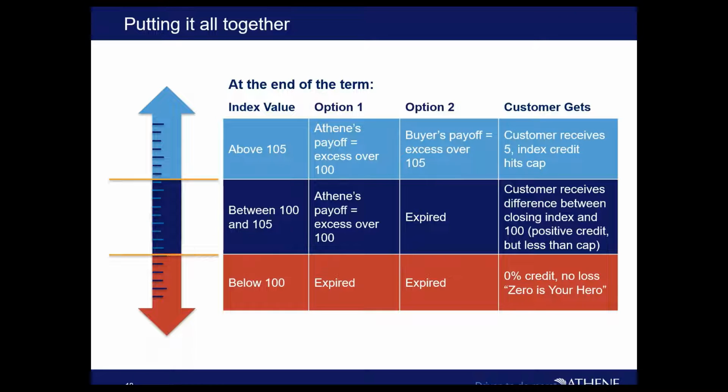In the top row, if the index ends above 105, the first option gives us a payoff equal to the excess over 100. Say it's at 110, then we get 10 from the first option, but then we turn around and we owe the difference between 110 and 105 to our counterparty for the second option. So again, the net payoff of those two options is capped at 5, which corresponds to the 5% cap that we would declare for the customer.